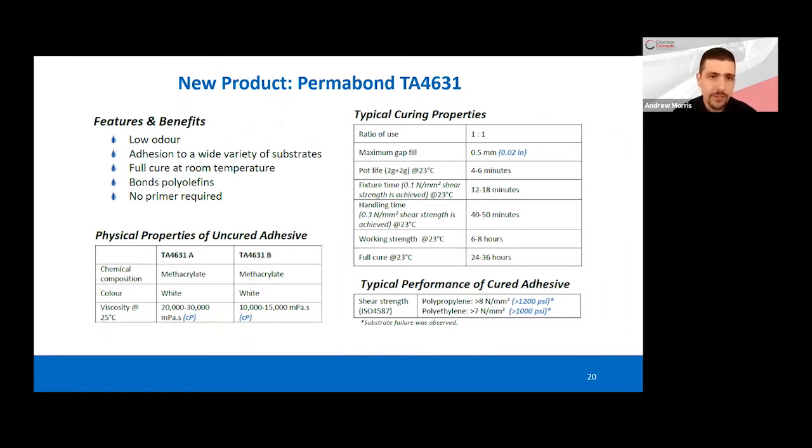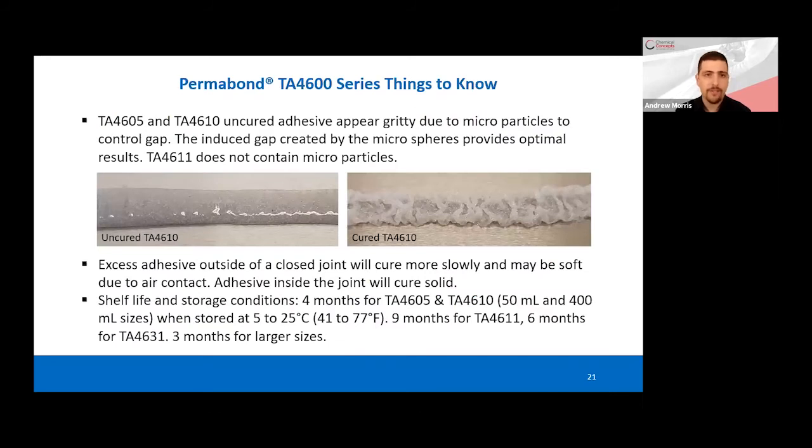It does have adhesion to a wide variety of the same materials as the rest of the 4600 series, and still retains that ability to bond without a primer. So that should be pretty exciting for those people that are dealing with that.